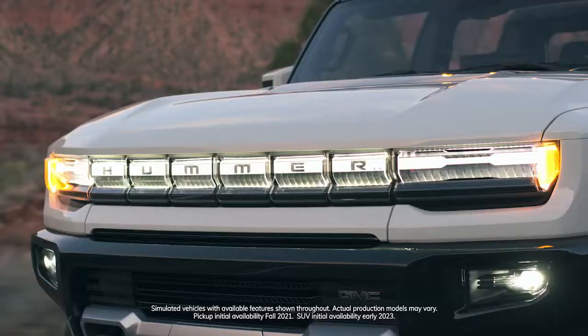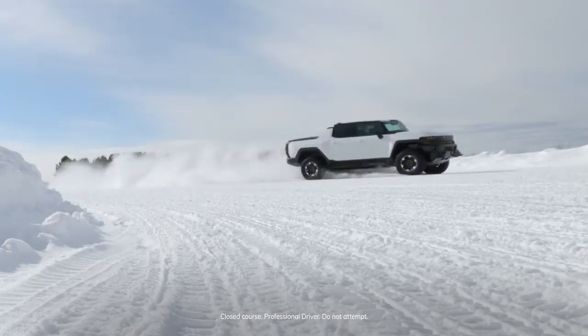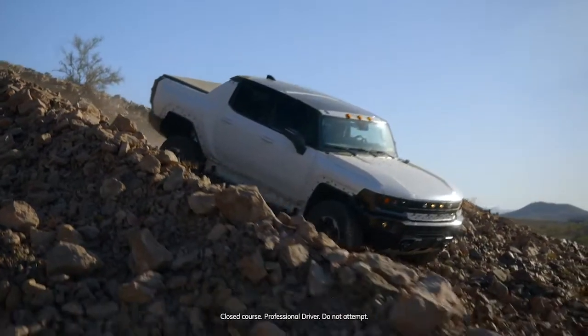A beast capable of forging virtually any path differently. Super strong off-road and super fast on the street. All loaded with smart technology that sets a new standard, in a vehicle that just happens to be all electric. The team succeeded in our mission. And since debuting the Hummer EV super truck, we've been busy. Very busy.